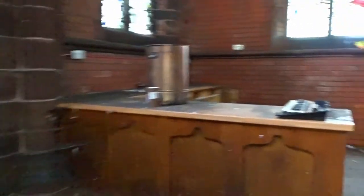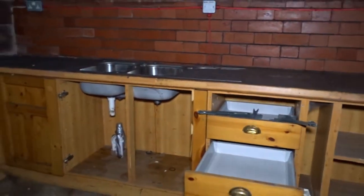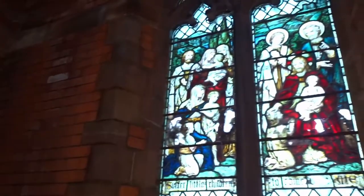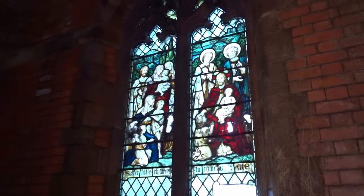Let's just see if we get over here then. My light's been playing up, but I don't need it just yet. There you go. Little kitchen area. And again, another lovely window, and one there. Hey, look at the toys. See the way all this is growing on the outside of the wall? That's just something else.